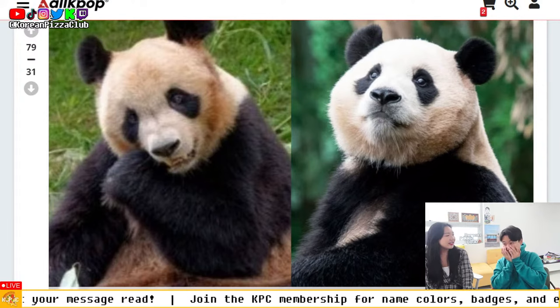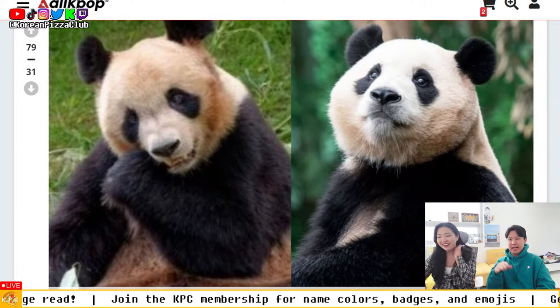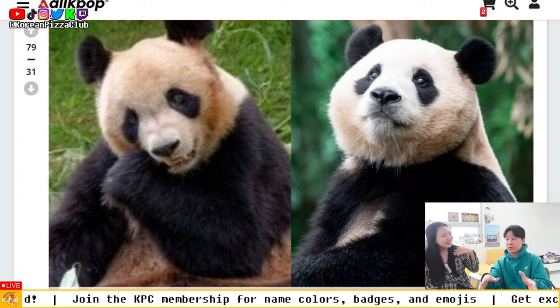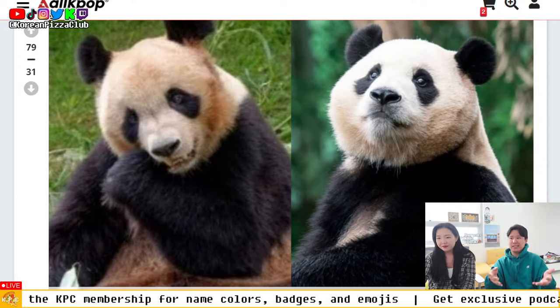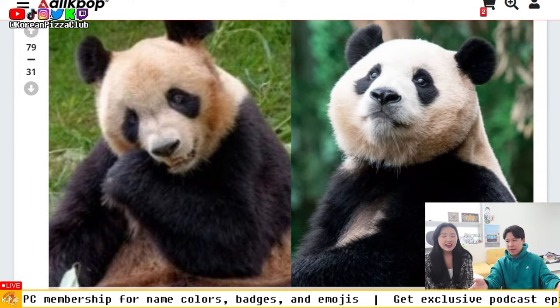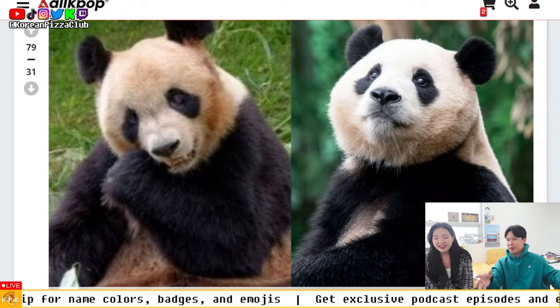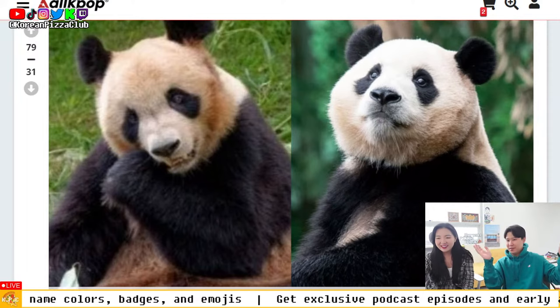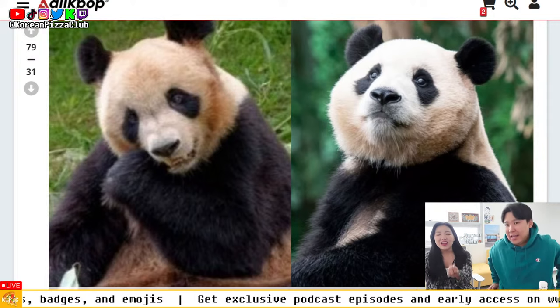I can't relate to this. As an MBTI T, I cannot relate to this at all. I can relate to the zookeeper, because he's the one who basically took care of her, like a dad. It's like sending off your dog, your child. But these people who just saw her from afar, on the internet, I don't know how much they actually went to see her, but they came and were bawling their eyes out.